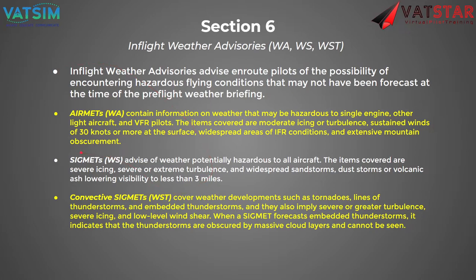SIGMETs, and it's in the name, SIG stands for significant, MET stands for meteorological, so you have significant meteorological conditions. And this advises of weather which is potentially hazardous not just to VFR pilots or VFR aircraft, but to all aircraft, IFR aircraft, airliners, business jets, everybody.